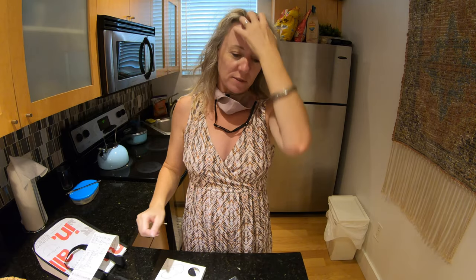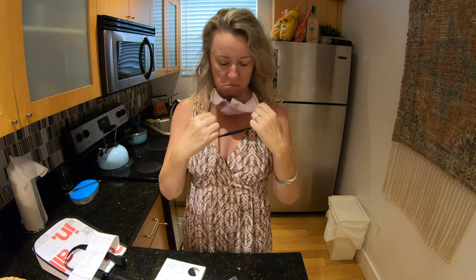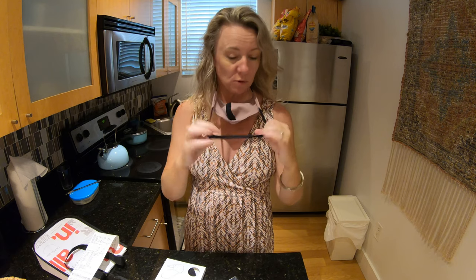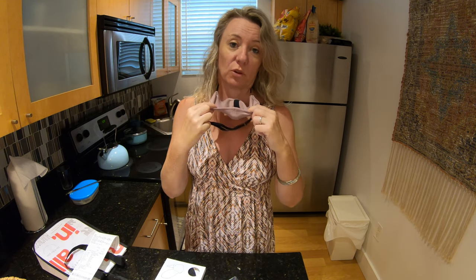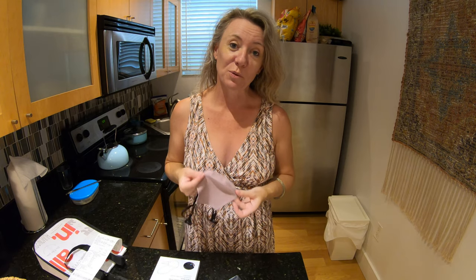It'll be interesting to see how they are outside. But they're pretty comfortable. These masks were $10 a piece. They come in two colors. Well, at least the store had two colors, which was the rose color and black. We'll let you know how they work after we wash them.